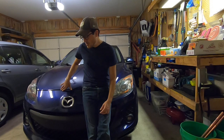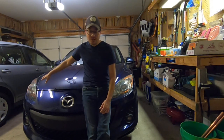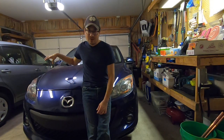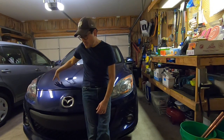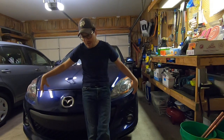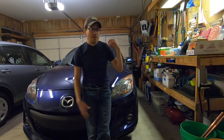I have a new radiator in here because of this deer accident here. Totally busted up everything. Everything was leaking all over the place. Thankfully it didn't touch anything near the engine or the alternator. All that is still original. And I've had headlights swapped out, bulbs swapped out, wiper blades.